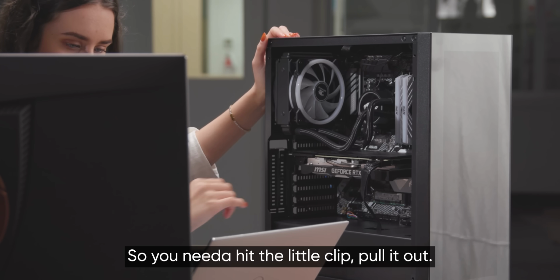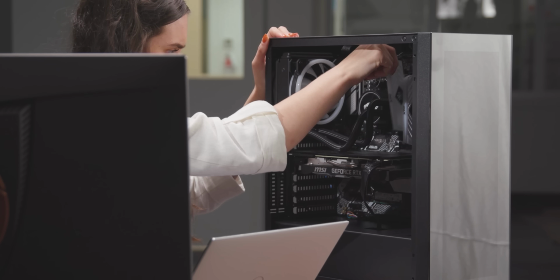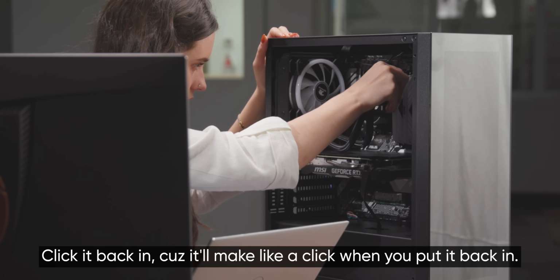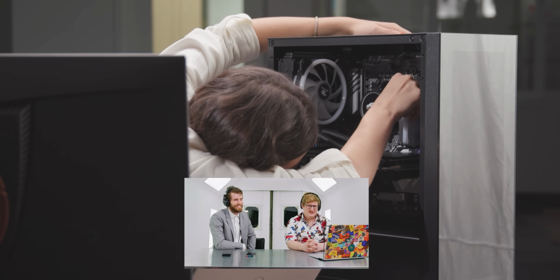So you need to hit the little clip, pull it out, and then align the notch again, and click it back in, because it'll make a click when you put it back in. Okay. Okay. Good instructions. Second one. Ooh. Sarah!